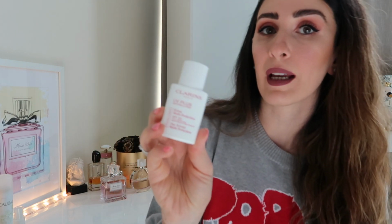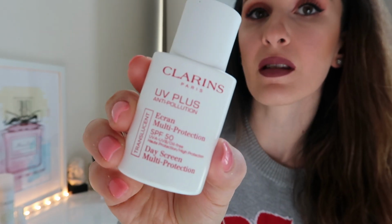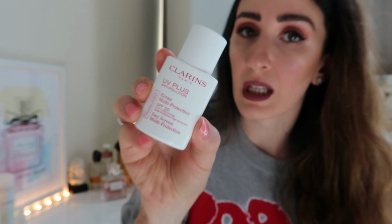And of course, let's not forget sunscreen, and the sunscreen I was using is from Clarins. It's the UV plus anti-pollution sunscreen. This is how it looks, and I really love this because before purchasing it, I did my research. I wanted something that I can wear underneath my makeup, and I heard a lot of good reviews about this, and in fact I really ended up liking it.